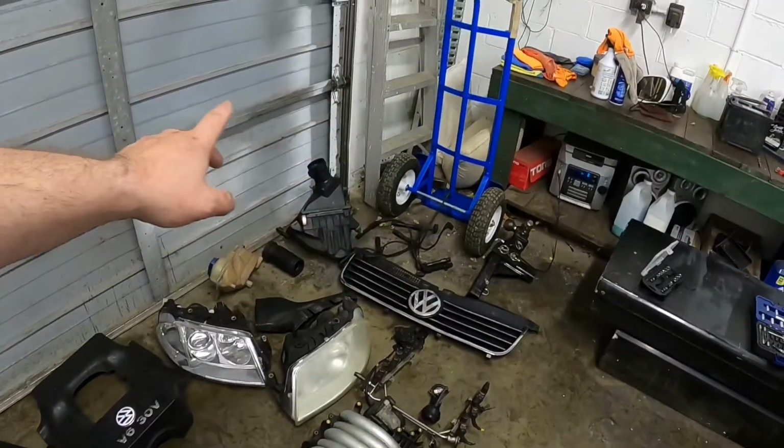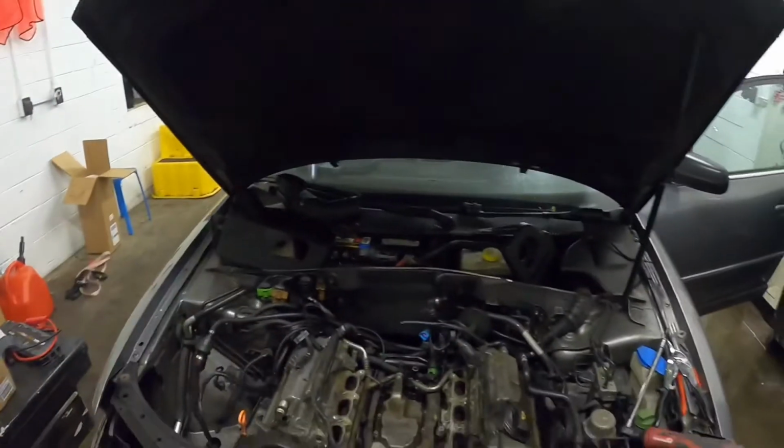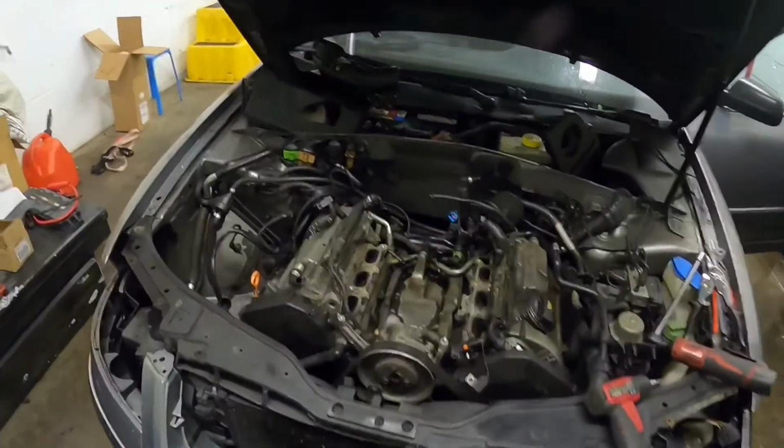Ignition wires, already said air box. All this stuff laying up here is just trim. That's pretty much trash that I'll throw in the trunk when I go to take it to scrap when I'm done under the hood. But making pretty good progress on this thing.